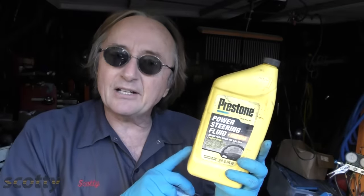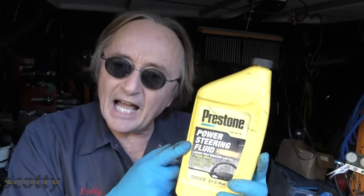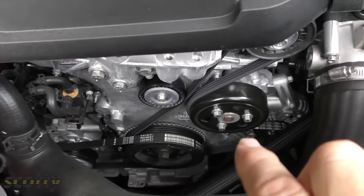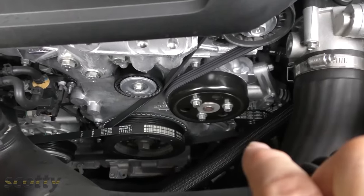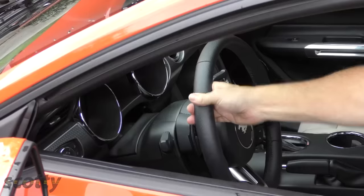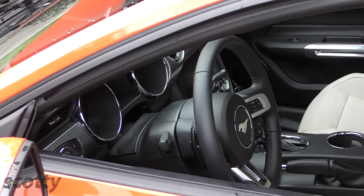But in many really modern cars, you're gonna have a really hard time finding where to put the power steering fluid in. Because in some modern cars like this Mustang, they no longer have hydraulic power steering pumps. And if you look at the front of the engine, you'll see there's a fan belt. It runs the water pump, it runs the alternator, and it runs the air conditioner, but there's no power steering pump. And that's because it has electric power steering. That further gets you better gas mileage and more power.